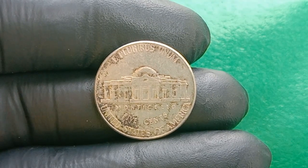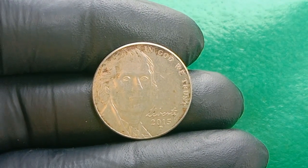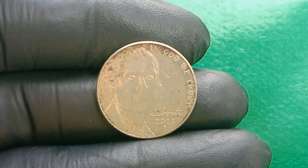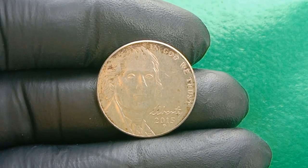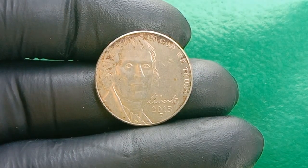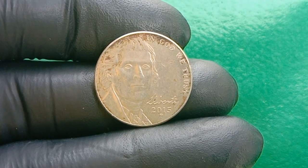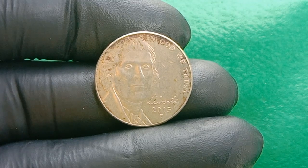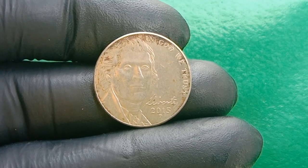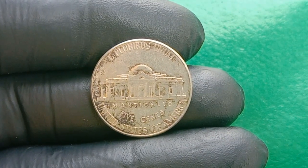which presented not the typical crisp and singular image but a haunting, slightly offset duplication, as though the die had slipped or struck the planchet twice without proper realignment, creating a spectral echo of the president's face that sent a chill down the spine of the first collector to find it and sparked a wildfire of speculation online as images circulated among enthusiast forums. And soon after, another anomaly began to emerge.